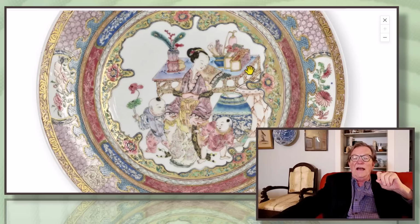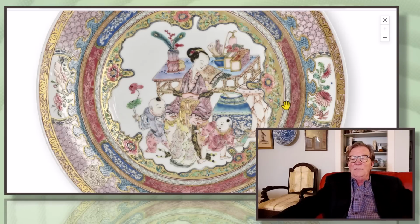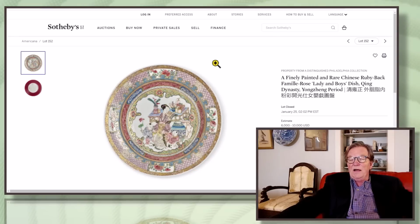And this one was rather nice because the cartouche in the middle is done from a leaf pattern that was overlaid onto the plate first, creating this white background. There's the stem at the top, and then they fill it in the middle. And this is a beautifully done plate, a really lovely example. And this did quite well. It sold for $30,000 against, again, another $6,000 to $10,000 estimate.